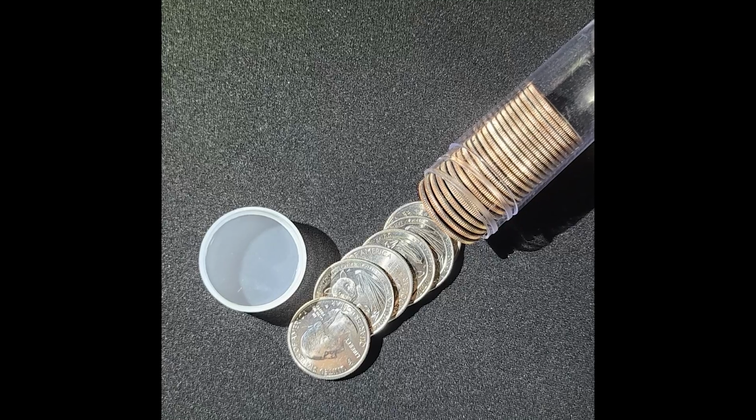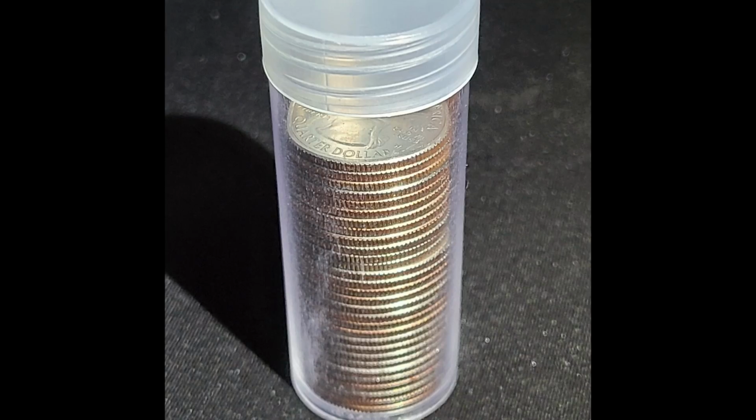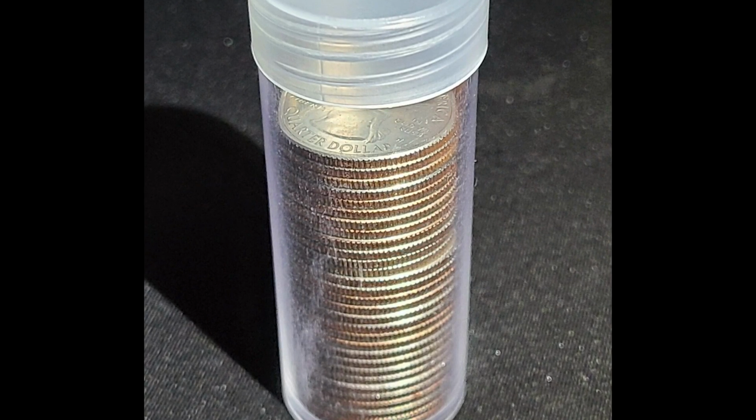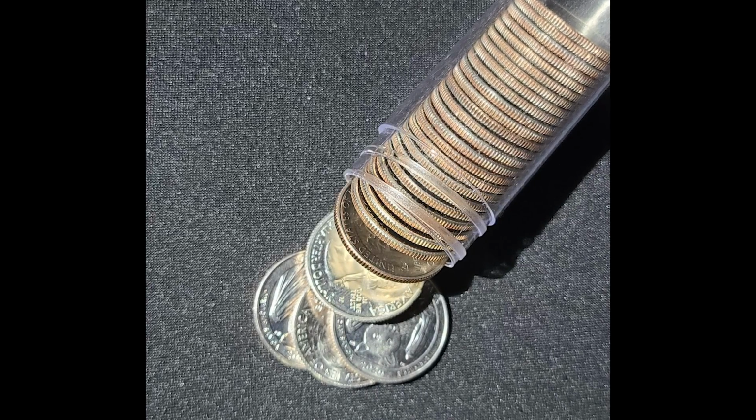Do you have a 2020 Washington quarter worth over $1,000? Well, in this video, I'm going to show you exactly what you need to be looking for on your 2020 quarter that's going to make it worth a lot of money. So let's hop right into this video.